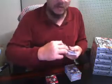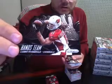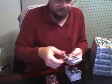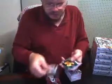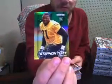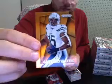So, our first insert for tonight, for the Cardinals, Larry Fitzgerald, Hands Team. These cards are flipped over any which way, so you'll see me go back and forth. Our first parallel, Stephen Tuitt for the Steelers, and that's the green and yellow, hobby only. Followed by the orange, which is also hobby only, Antonio Gates for the Chargers.